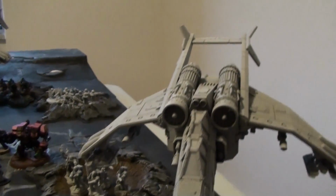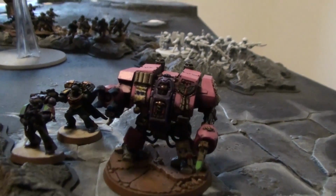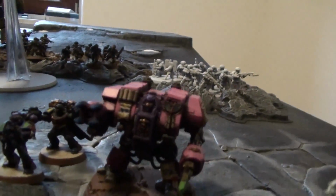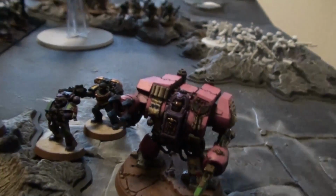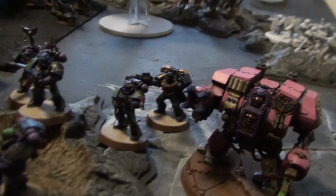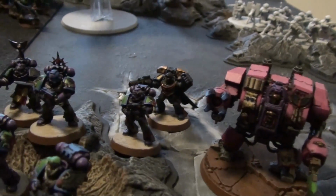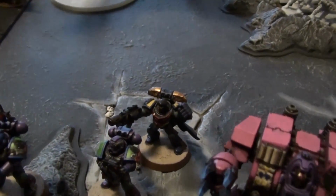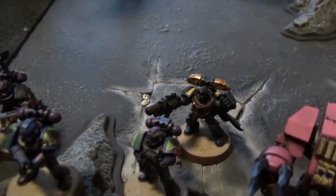Here's another Vendetta that the Scions ride in. Over here we have our Fabulous Marines. We have a Librarian, and basically they're Blood Angels that are done in a purplish color scheme, but they also have a little bit of other colors. Obviously the Dreadnought is pink, but he is not Chaos. We have a Batman-inspired Chapter Master with a Comedy Melta.